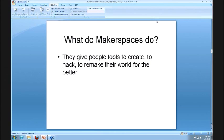What do makerspaces do? Makerspaces provide, at a basic level, access to information and ideas that typically people have to pay for, whether it's through a membership to a hackerspace or a tech shop, which can run upwards of $150 a month, sometimes more, sometimes less, or tuition to a university in order to use their lab that requires you to either be a student or faculty member.